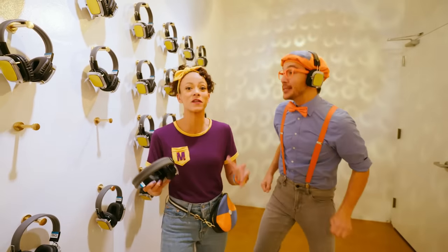Let's give all of our shadow puppets a round of applause. Good job! That was so much fun! Hey, it looks like the lights came back on. Wow, that was so much fun learning all about shadows, shadow puppets, and electricity. I had such a good day with you.